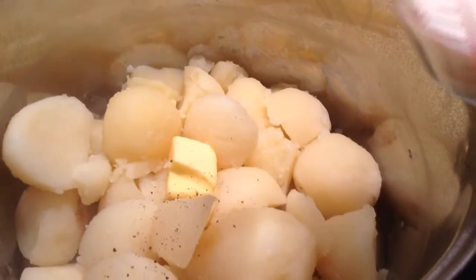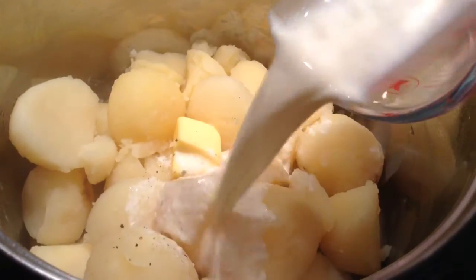Let your beef mixture simmer for around 15 to 20 minutes. And when your potatoes are nice and soft and you can put a fork through them, when they start to fall apart, add a good knob of butter, a splash of whole milk and a little bit of black pepper and mash. To layer up your cottage pie, add your mince mixture to an oven dish.